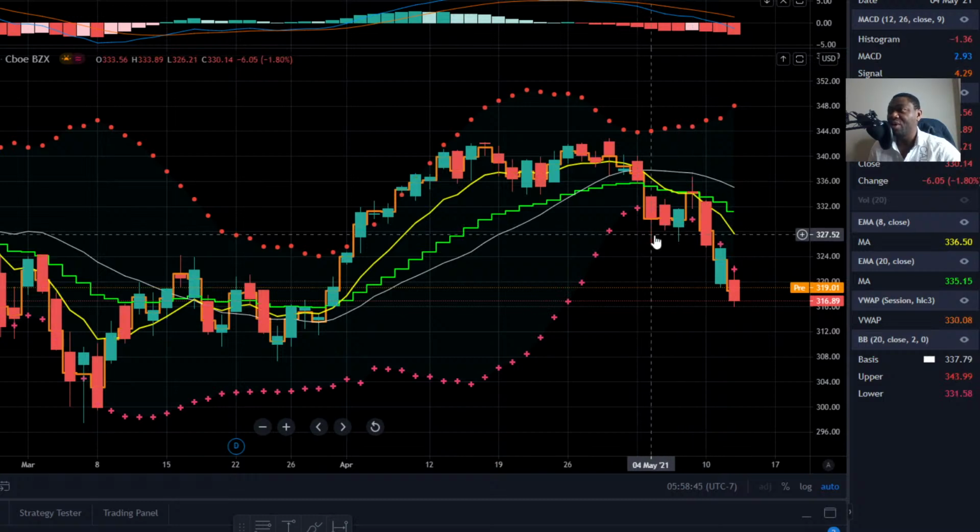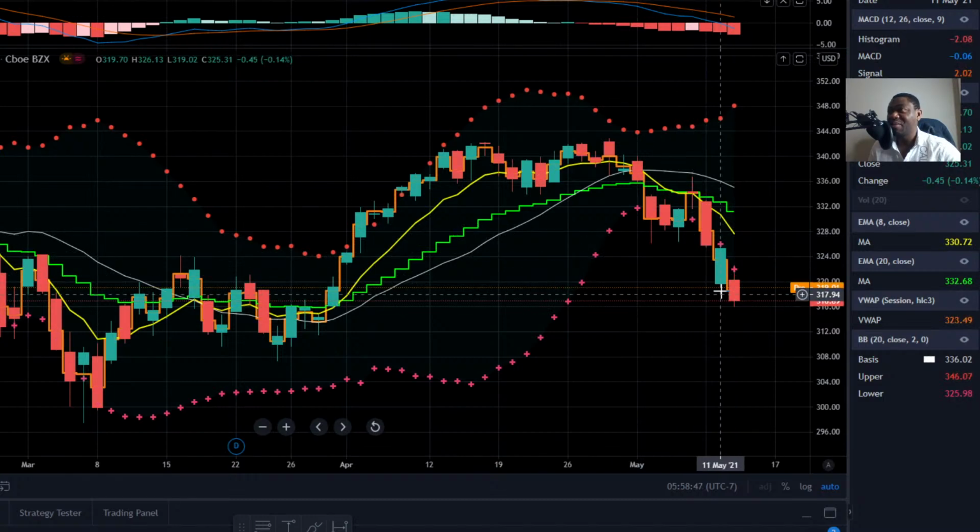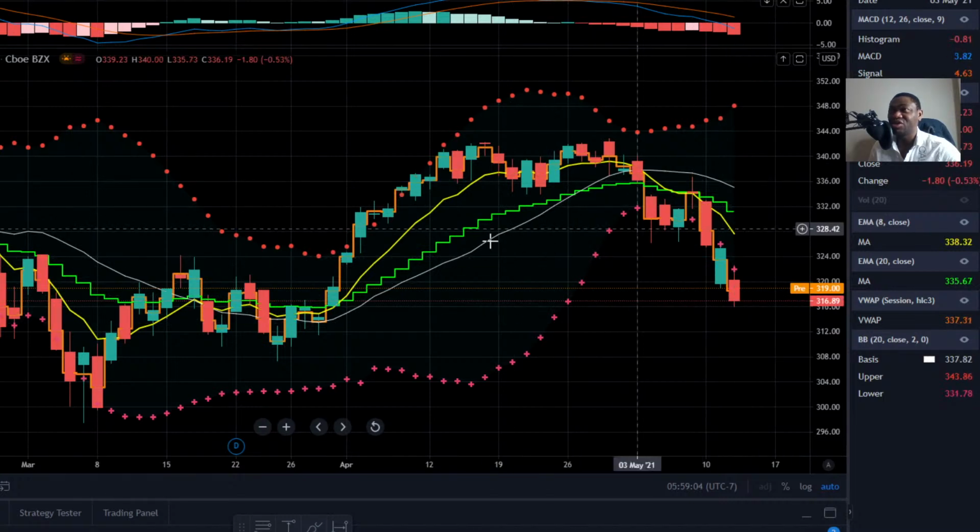Yeah, so 1, 2, 3, 4, 5, but this green candle here is misleading, because this green candle is a massive gap down from Monday the 10th into the 11th. We closed at 325 and then we opened at 319. That's 6 points, a massive gap down there. So it's misleading a little bit. The trend is bearish, folks. Yeah, just keep that in mind.